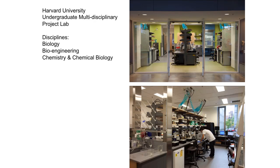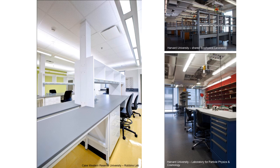This is another prototype lab at Harvard. It's a teaching lab, but it's modeled on a research lab, and it is multidisciplinary but more collaborative, where the disciplines can be in there at the same time. It's project-based. Students get 24/7 access, and like I said, it's modeled off of a lot of the research labs that we'll find today to train the students that way.